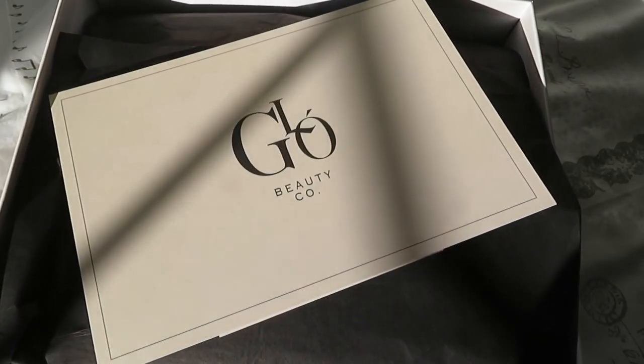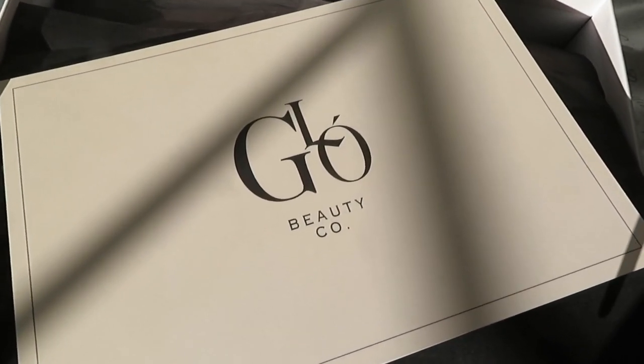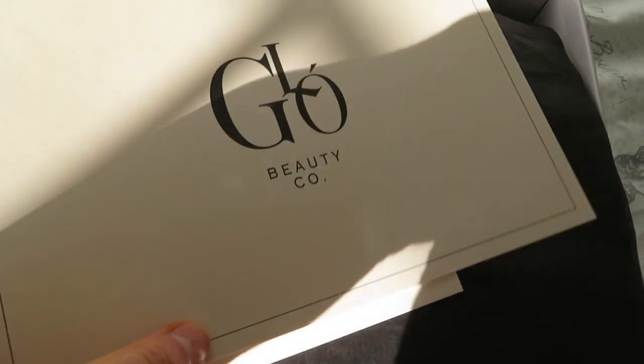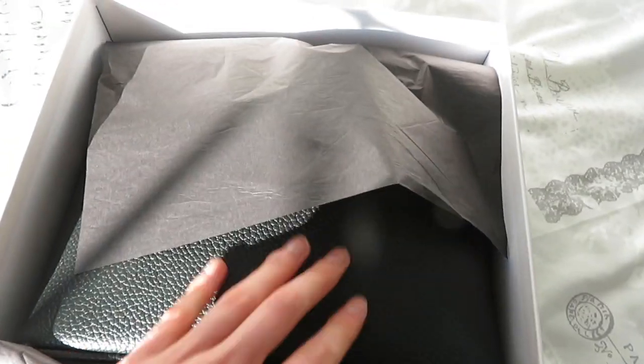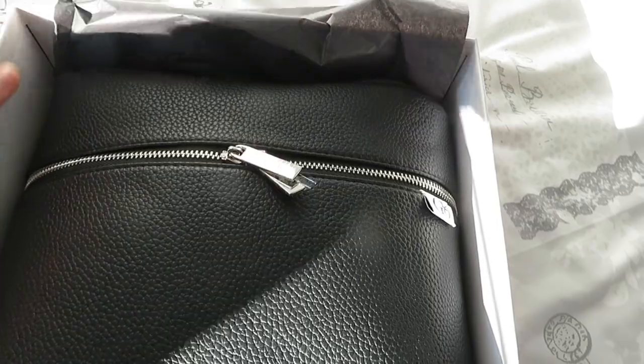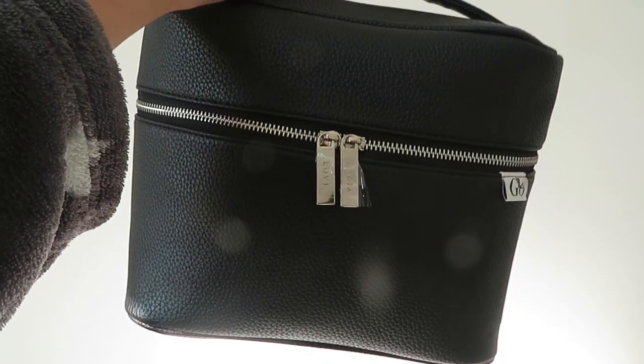So inside you get a little card, giving a little bit of insight into the brand itself, and I just think that's such a lovely touch. And then you get to the bag. The quality of the bag is impeccable. I feel like this could be a handbag. In fact, I wish it was a handbag. Look at it, look at it. I just love it. And then on the little chains it says Love Lydia, and the leather is so soft.